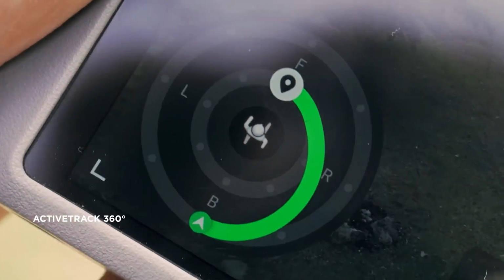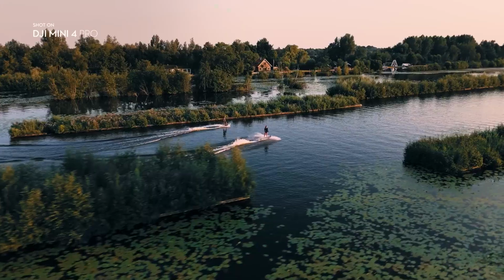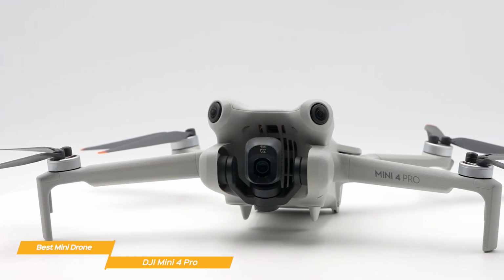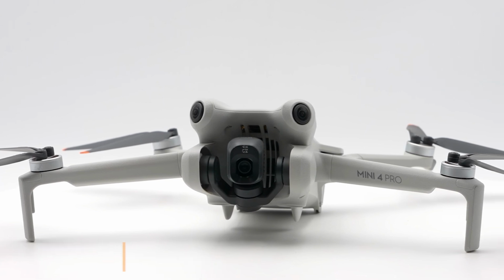Furthermore, you can track the subject you are shooting with the new Active Track 360, which uses AI and advanced sensors to keep your target in frame regardless of its movement. Overall, we liked this drone for beginners and thought it was a great pick for anyone who wants to enter the world of drone piloting because of its intuitive, user-friendly features and low price tag.